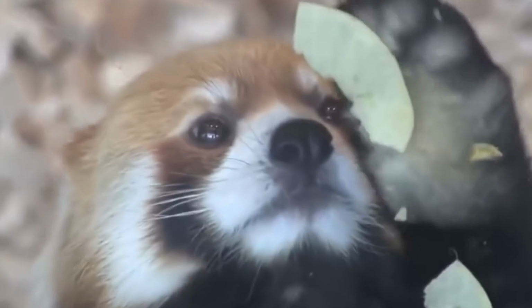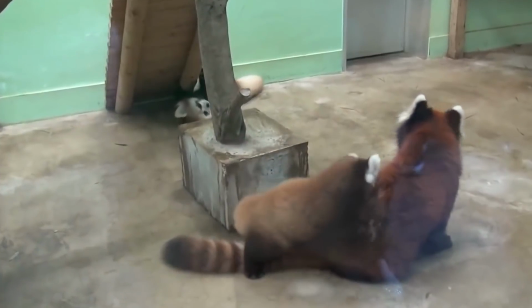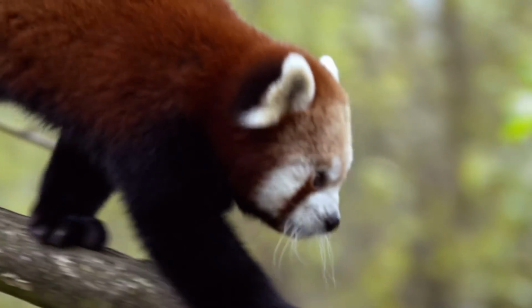Once they reach adulthood, they can be about 25 inches long and their weight is about 6.5 kilos. And also they have a tail that can be around 18 inches long. That's about 3/4 their size. But still, it's a relatively small size compared to other animals out there.